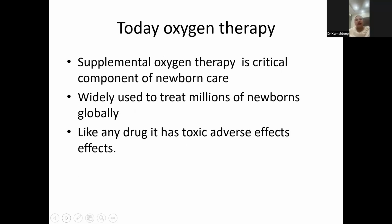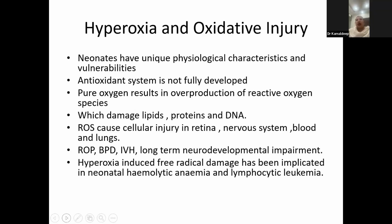Today's oxygen therapy, we give supplemental oxygen therapy, which is critical component of newborn care. It is widely used to treat millions of newborns globally, and like any other drug, it has toxic adverse effects. So, hyperoxia and oxidative injury.